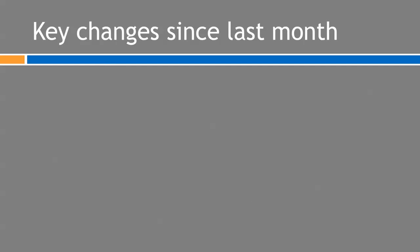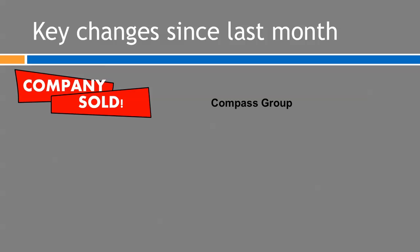So the key changes I'll just run through since the last review. First of all, I have sold Compass Group. Compass Group does a lot of catering on flights and in buildings, and was very impacted by the COVID situation.